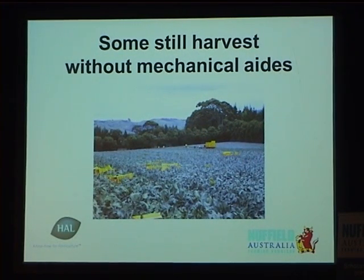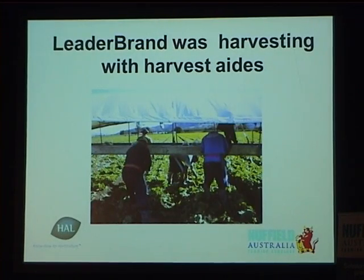Harvesting in New Zealand, they're still doing a lot by hand without even aids. So there's no belts or chains or anything like that. They're cutting their broccoli, putting them in crates, sending them back, packing them in the shed, and then sending them off to the customer. But with a bit more investigation, I found that Leader brand was one of the largest producers of lettuce in New Zealand, were cutting theirs with aids.